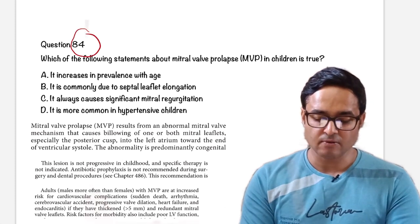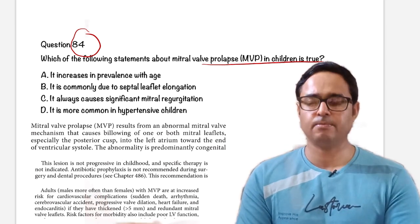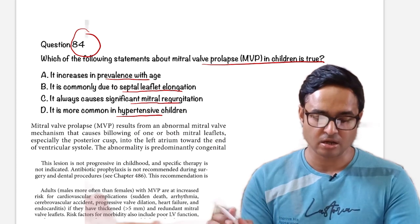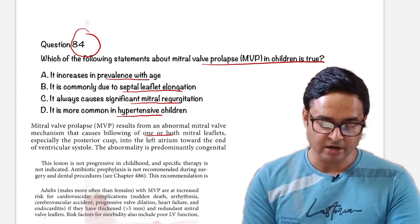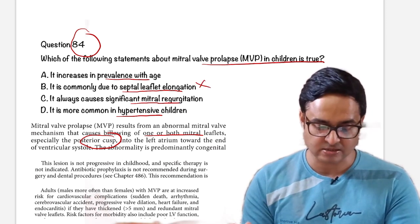Okay, going forward to the next question, question number 84. This is about mitral valve prolapse in children, which is true. The options are slightly controversial because exact recall is not available, but from the available options, just see. It increases prevalence with age. It is commonly due to septal leaflet elongation. It always causes significant mitral regurgitation. It is more common in hypertensive children. So just see, in this condition, MVP, mitral valve prolapse, there is billowing of one or both mitral leaflets, especially the posterior cusp. So it is not the septal cusp, it is the posterior cusp.